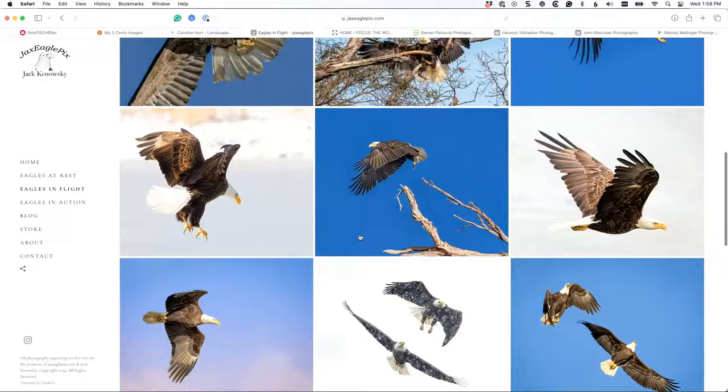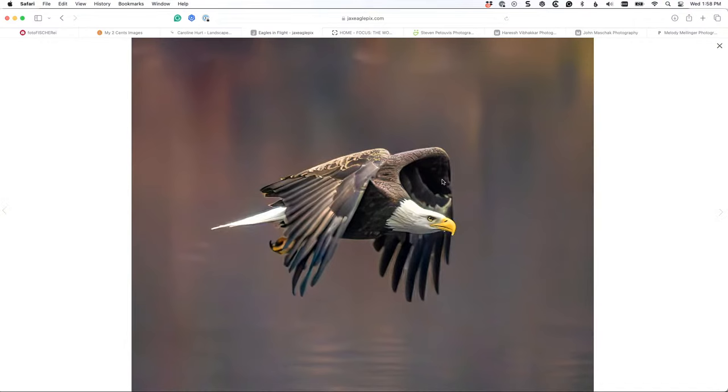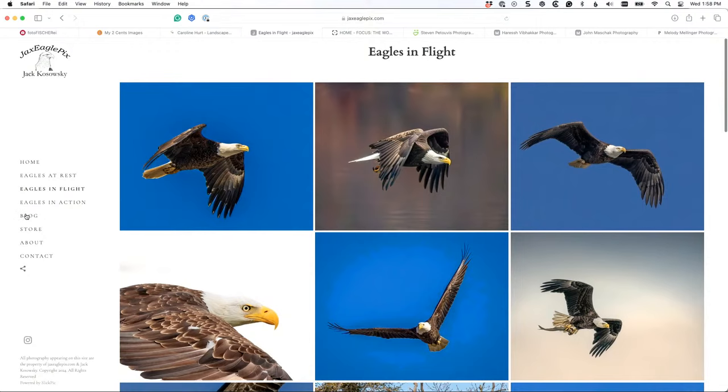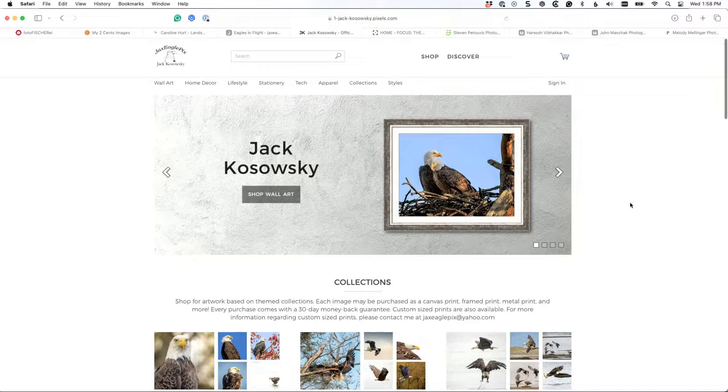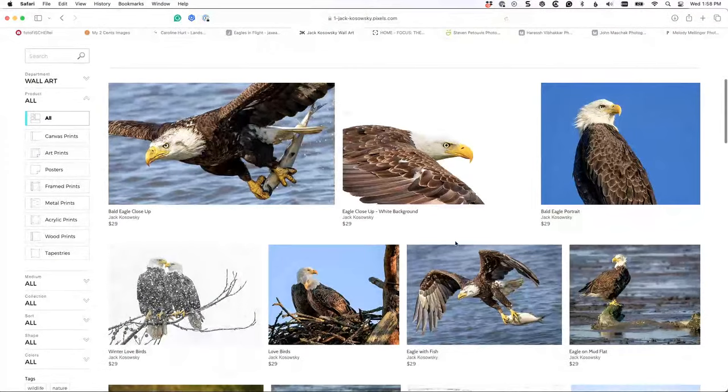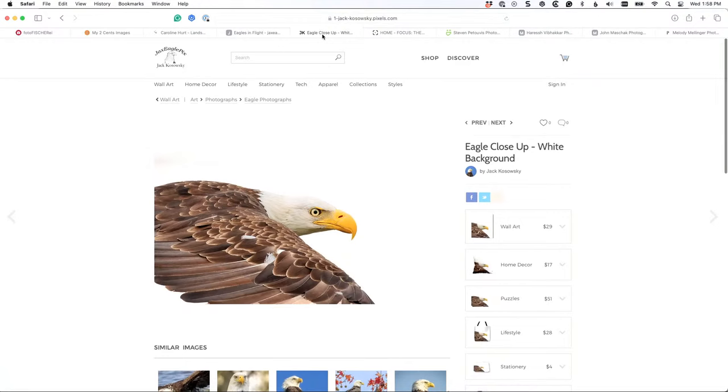On the homepage, just make sure that those photos have that big impact. Yeah, if you're going that way. Big impact means big impact. What happens on the other stuff, like blog or store? We can go to store. And you can see going over another one. Start shopping. There's wall art, Eagles at Rest. Cool, you can choose your sizes. It's nicely done. Very nice. Let's look at another one.